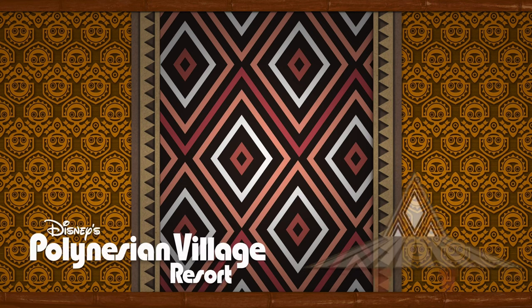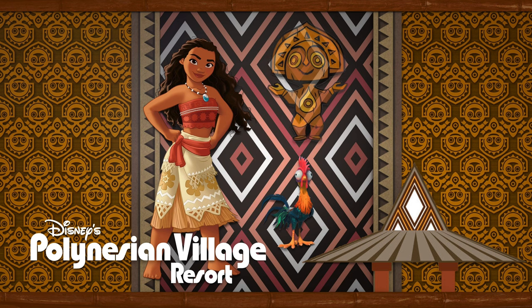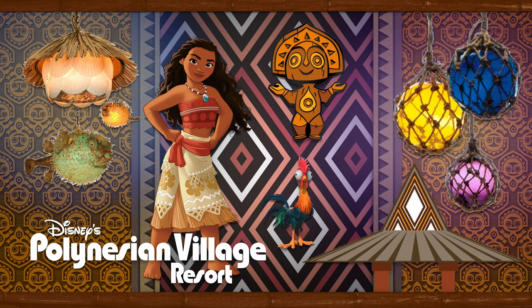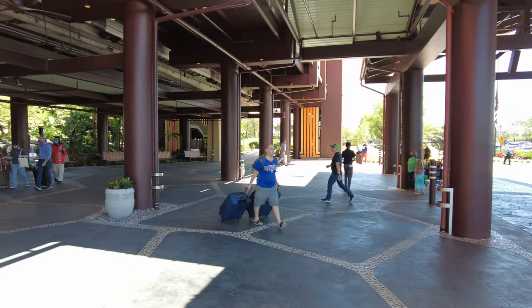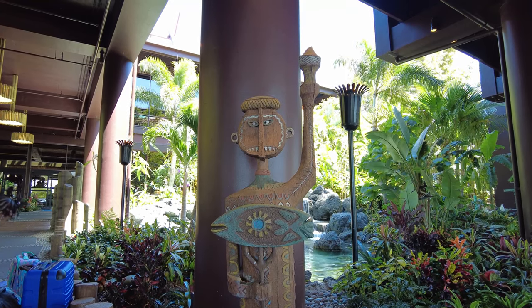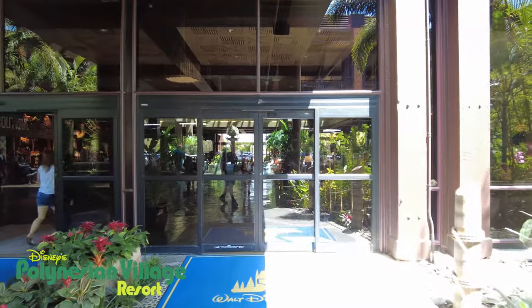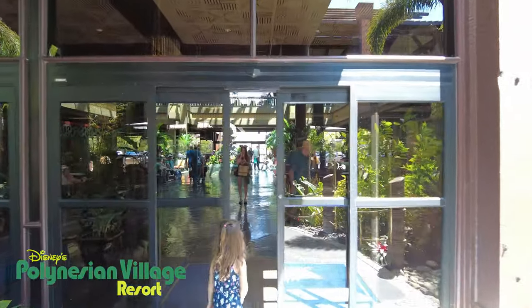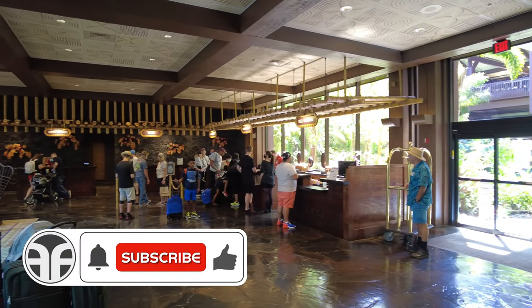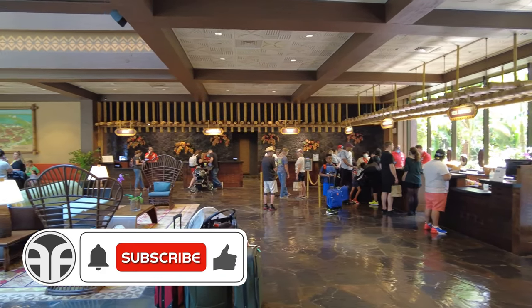Celebrate the spirit of the South Pacific style and culture at Disney's Polynesian Village Resort. Experience a tropical atmosphere where you're immersed in outdoor island ambiance. Now let's proceed into the lobby. Over in this direction is the reception area with the front desk for check-in.